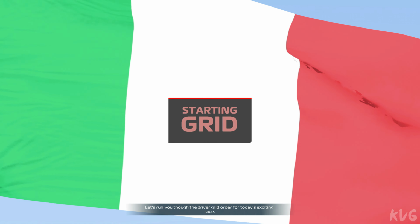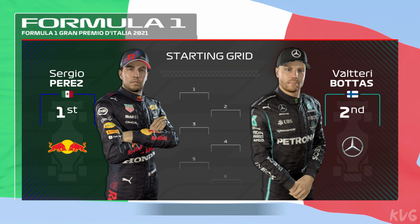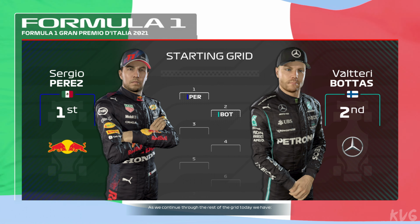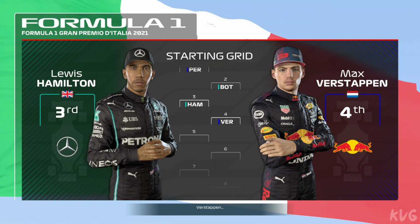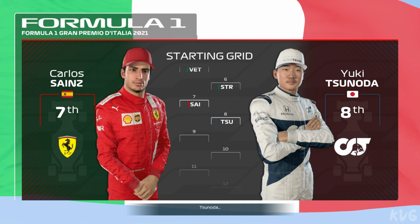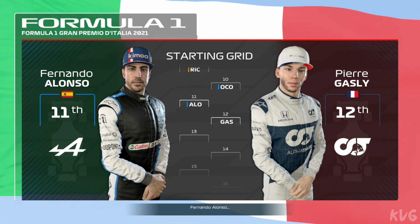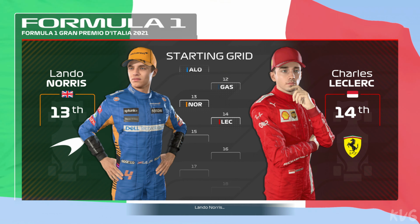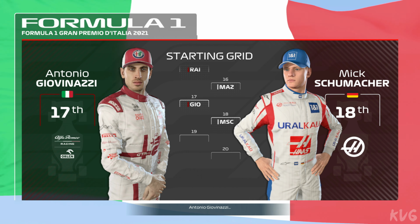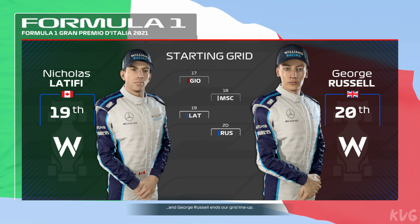Let's run you through the driver grid order for today's exciting race. It's Sergio Perez on pole position today, and Valtteri Bottas will line up alongside. As we continue through the rest of the grid today, we have Hamilton, Verstappen, Sebastian Vettel and Stroll, Sainz, Tsunoda, Ricciardo and Esteban Ocon, Fernando Alonso, Gasly, Lando Norris and Leclerc, Raikkonen, Mazepin, Antonio Giovinazzi and Mick Schumacher, Latifi and George Russell ends our grid lineup.